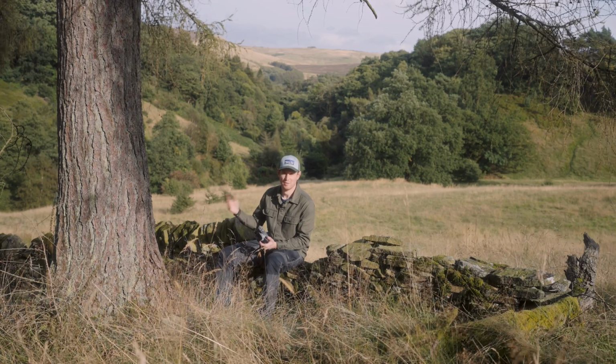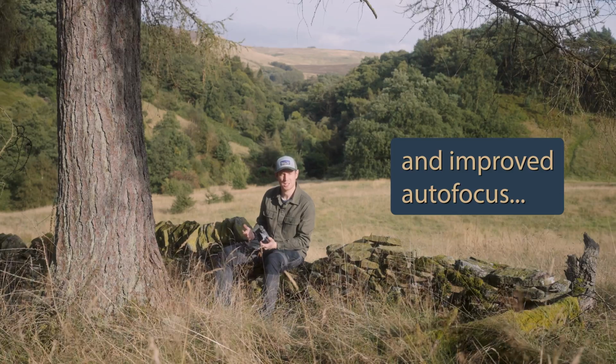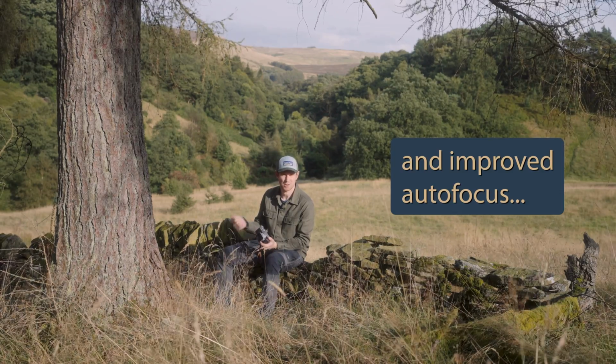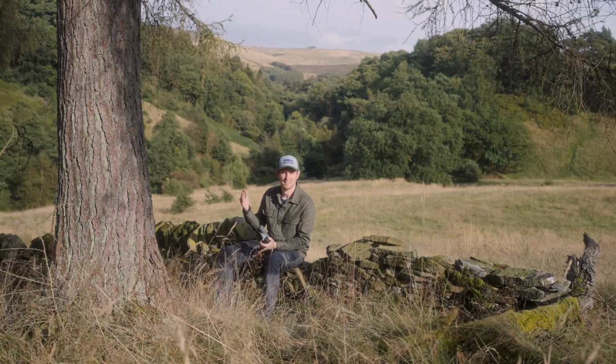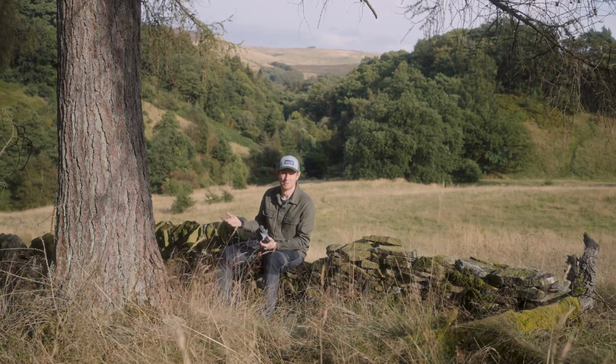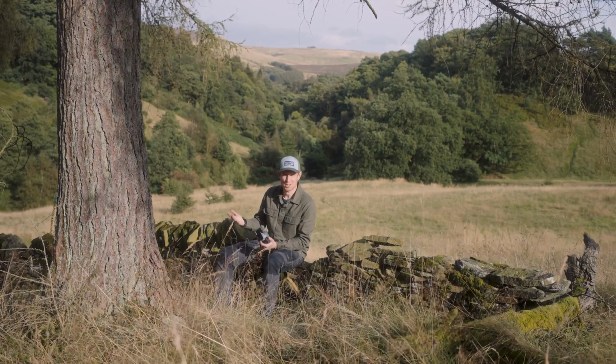The advantages of that over this are IBIS and greater resolution, and I can't see much difference other than those two things. The battery life's the same, the lenses are the same, I think, and yeah, they're the only real reasons to go for an upgrade in my opinion, if you can get one, which you can't.